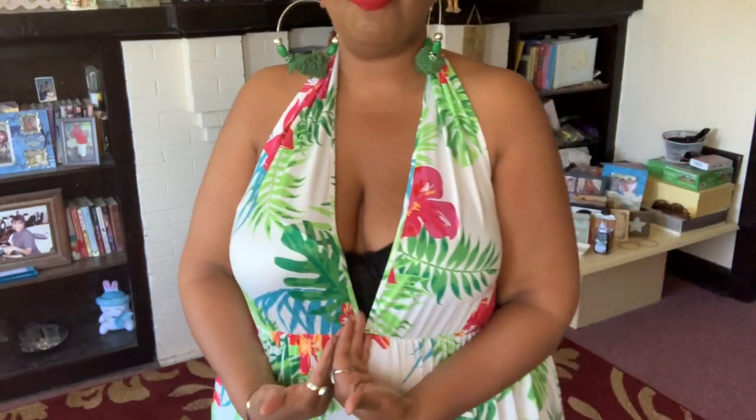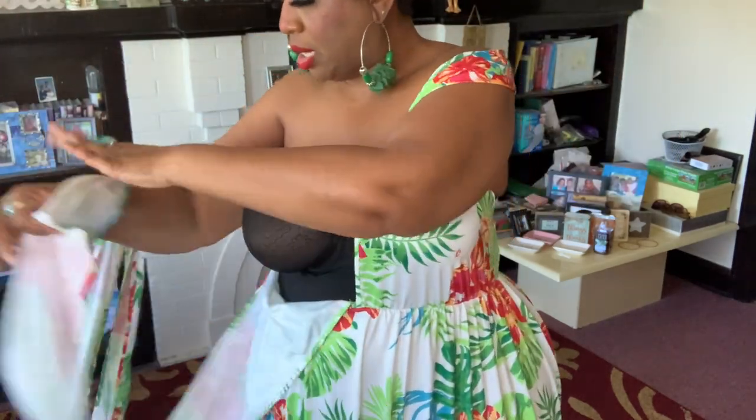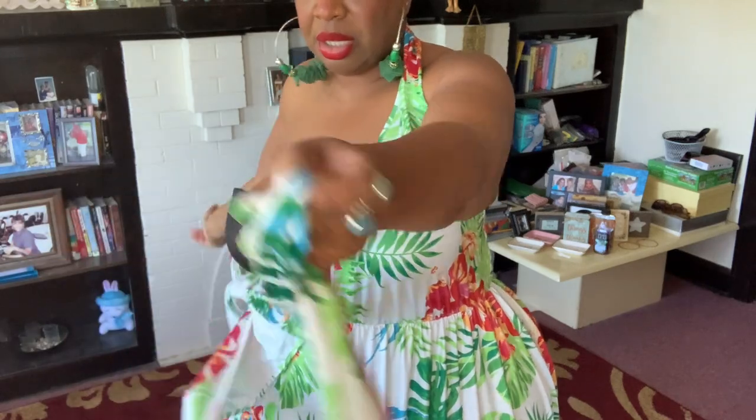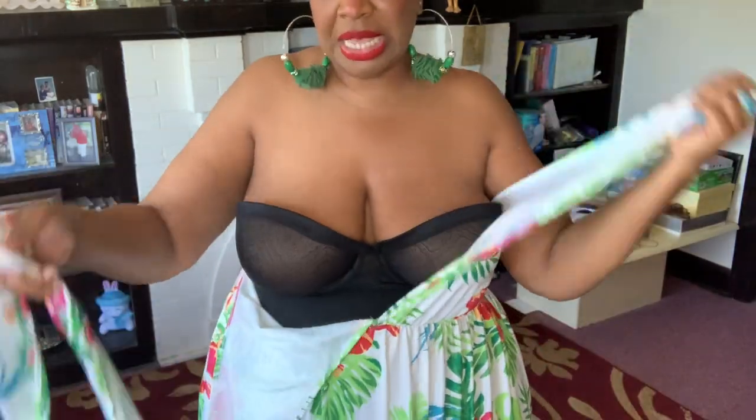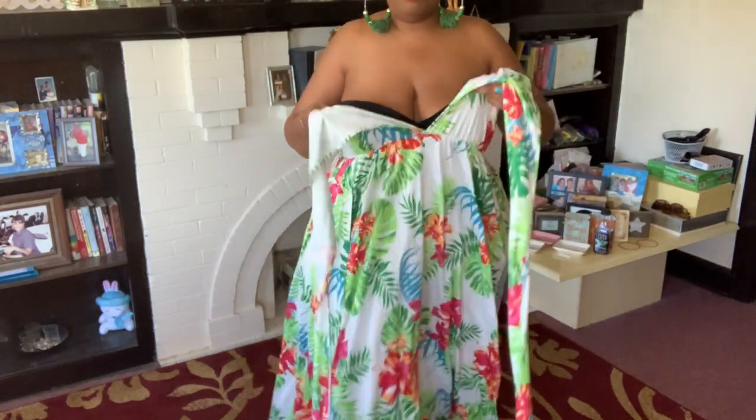So let me show you how I would wear this top. As you see, it is very low cut, okay, showing all my cleavage. But it does tie. I'm gonna take it all the way apart. So I want you to see it. See these strings? See how long this is? It's real long, right? Step back.